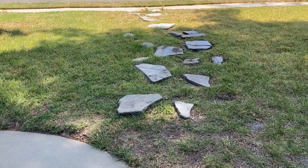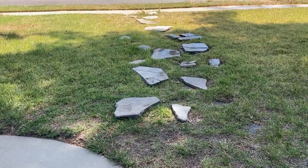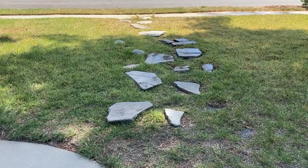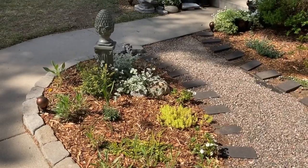But just a little bit of a graceful curve with gravel and some plants along the sides. I think that would look really pretty. There did used to be plants in this area on both sides. It was actually quite pretty. So that's the plan. So this is the last bed in this section.